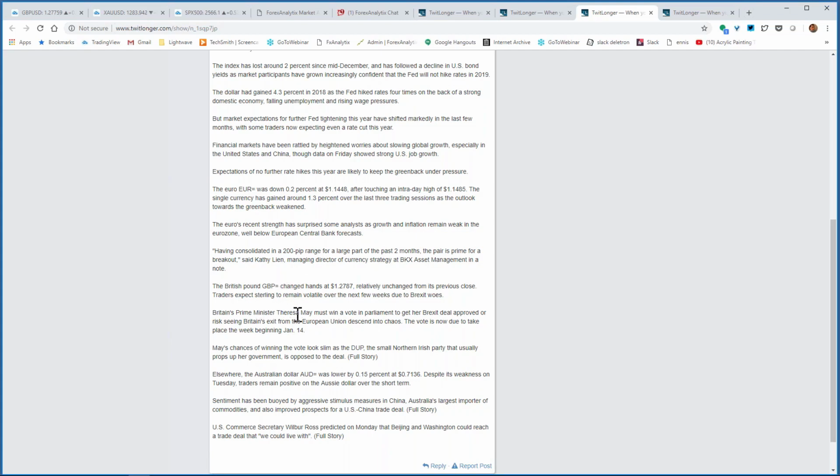The British pound was changing hands at 1.2787, relatively unchanged from its previous close. Theresa May must win a vote in Parliament to get her Brexit deal approved, or risk seeing Britain exit from the European Union and descend into chaos. May's chances of winning the vote look slim as the DUP, the small Northern Irish party that usually props up her government, is opposed to the deal.